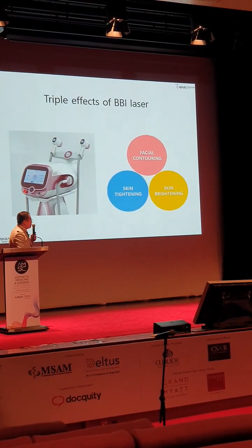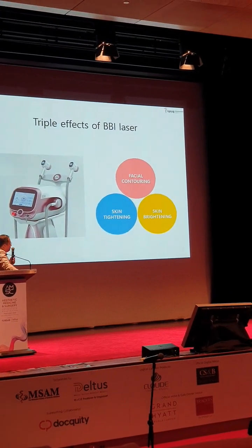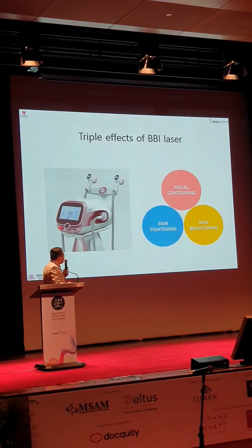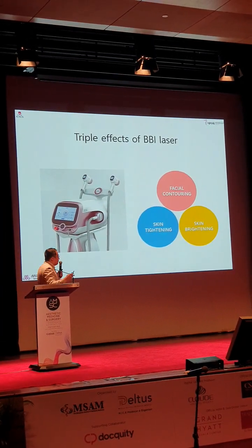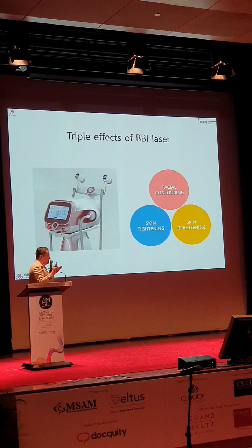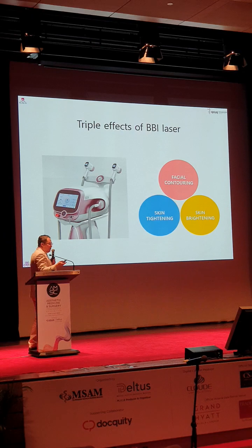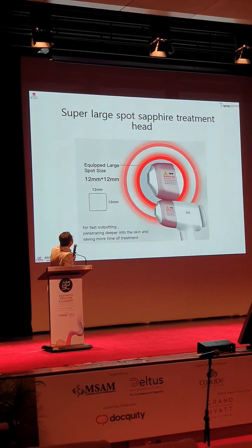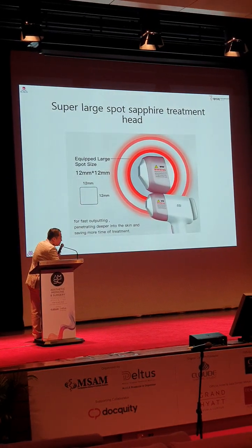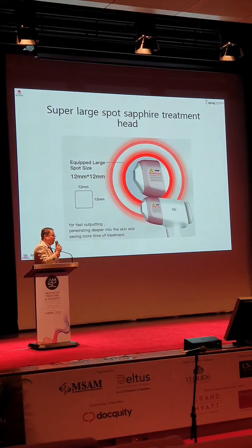So this triple wavelength device is mainly used for hair removal, but other than that, we could use it for skin tightening and also for facial contouring, like a lifting effect for an immediate effect, but it doesn't last long. And also, it could give a skin brightening effect with the 755 nanometer wavelength. Using a large spot size, it could make the penetration depth a bit deeper, and also make the treatment faster.